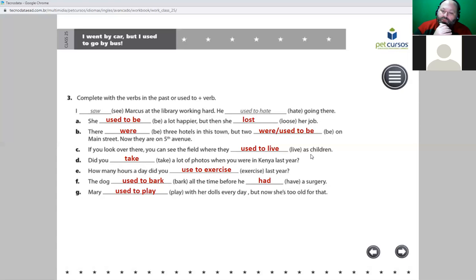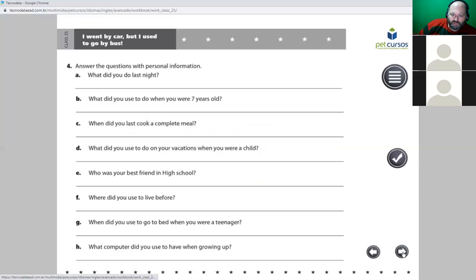How many hours a day did you use to exercise last year? Okay, F, Bruna. The dog used to bark all the time before he had a surgery. Oh, tadinho. Bark is the sound the dog makes, right? Bark, yes. Elito, G. Mary used to play with her dolls every day, but now she's too old for that. Okay. Exercise 5, perfect. Answer the questions with personal information.